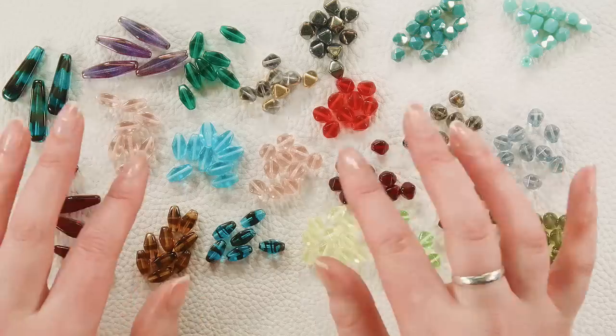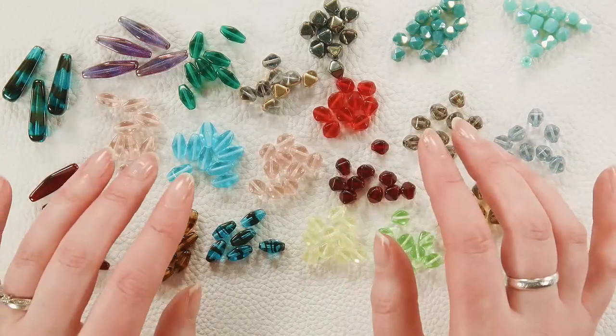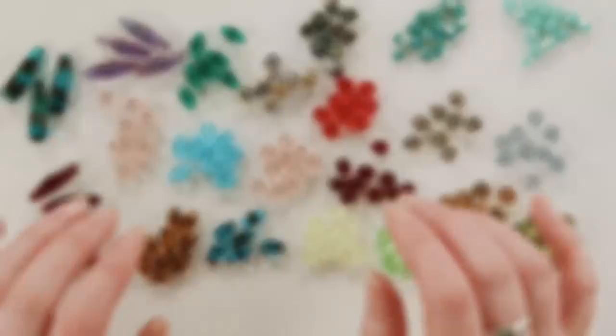All right, I'm going to pick these up. We have a little more Czech glass coming up, some leaves and other shapes. And then we're going to finish up with gemstones.